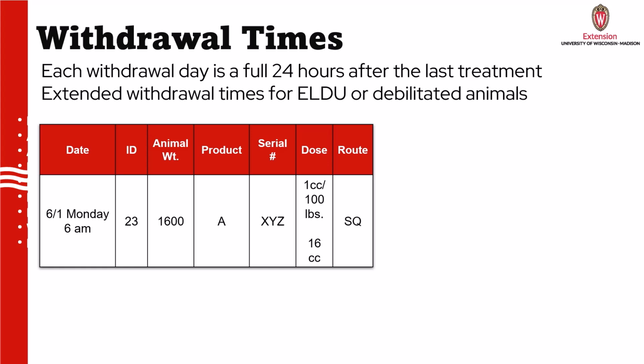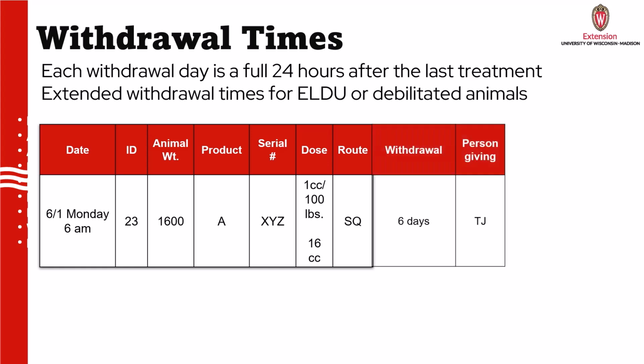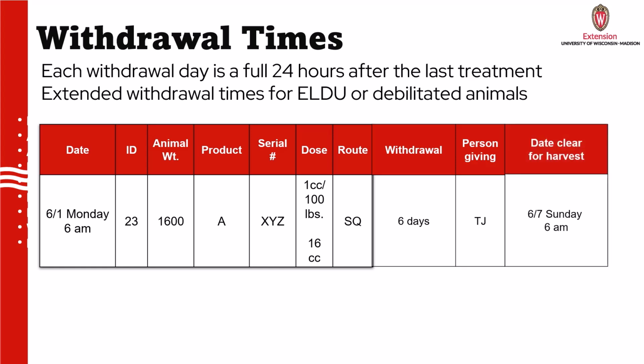For example, if the last time the animal number 23 was treated was at 6 a.m. on Monday, when would the withdrawal period be concluded? Well, we don't know till we look at that label. And we see from the label that the withdrawal period is 6 days. So the day we give it on June 1st, we can right away calculate our withdrawal period. 6 days after the last treatment dose means that this animal, number 23, would have its withdrawal period met by June 7th at 6 a.m.